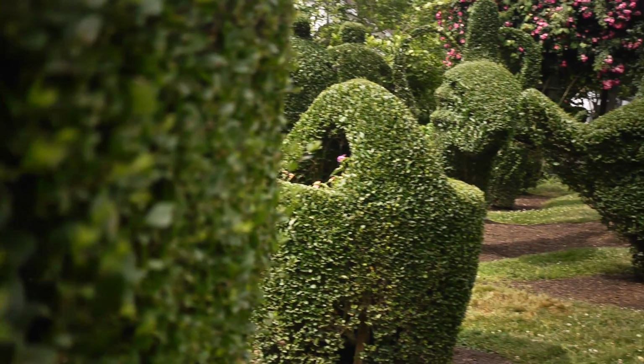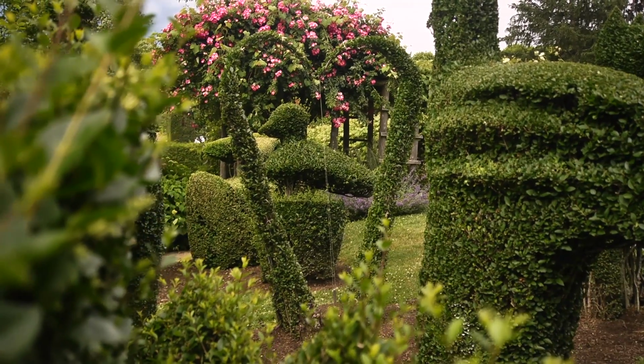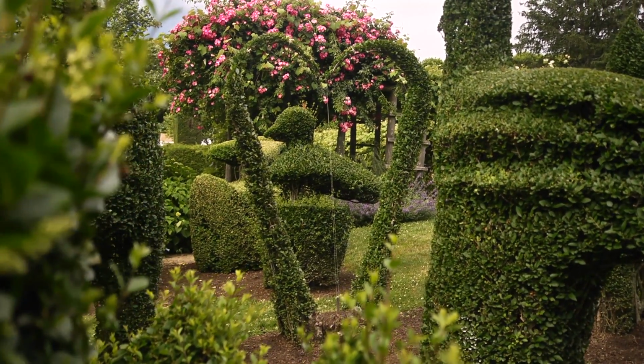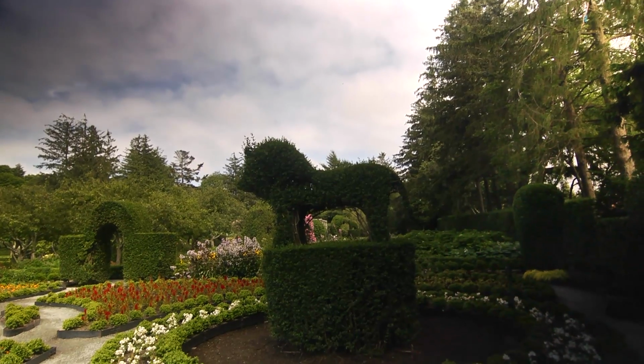Well, you know, topiary goes way back. I mean, there are references where the Romans were actually doing topiary and so forth. But this particular garden was started when? At the turn of the century? 1900, 1901, around there. I see. It was started by an Azores immigrant.